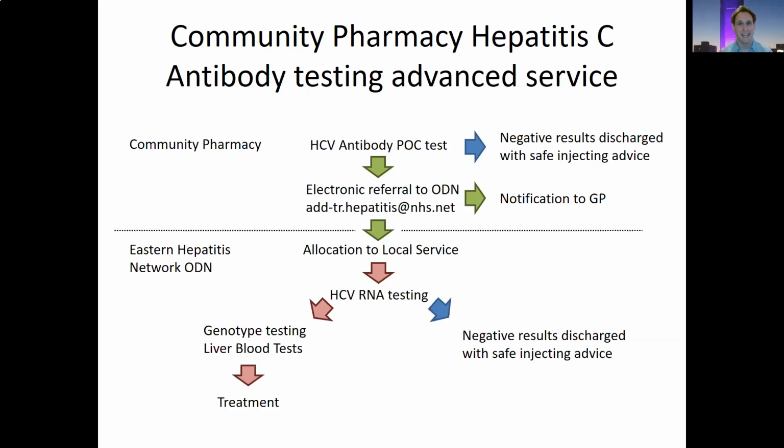Confirmation of whether a patient is engaged with their local services can be made verbally, and therefore you can use this as a marker of whether the patient is engaging with testing programs or not.